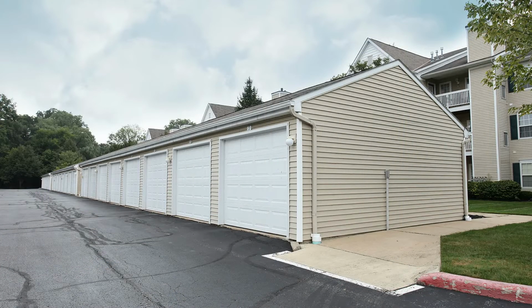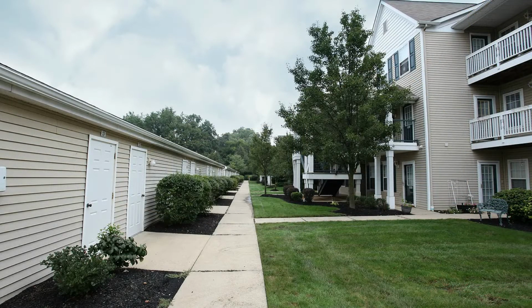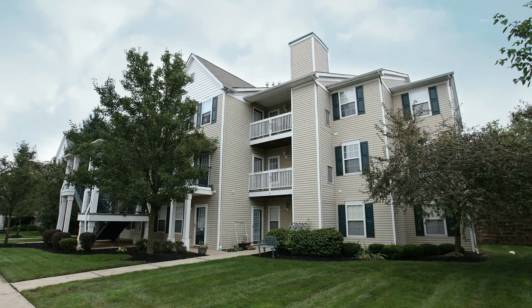If you are interested in this Westlake, Ohio rental property or want to know what other rentals are available in the area, contact us today. We are ready to help you find your next home. Rent from us and experience living in a professionally managed home. Give us a call now.